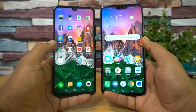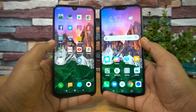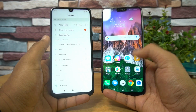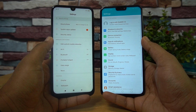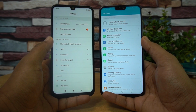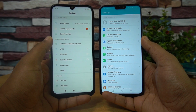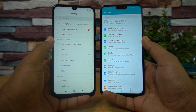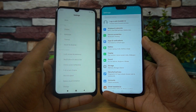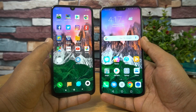Now moving on to the software. We have the latest version, Android 9.0, on the Redmi Note 7 Pro, while we have Android 8.1 Oreo on the Honor 8X. Both these devices have custom UIs, MIUI and EMUI. Both are feature rich, but here we would pick the Redmi Note 7 Pro for two reasons. MIUI is a bit more optimized and fluid than EMUI on the Honor 8X, and because it runs on the latest version of Android, you also get the Android 9.0 features on the Redmi Note 7 Pro. But both devices offer custom UIs, and a lot of customization features are included.